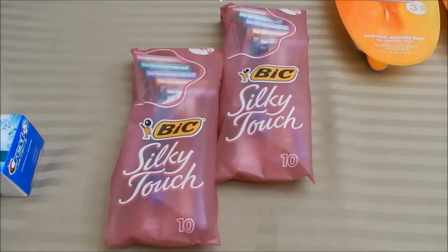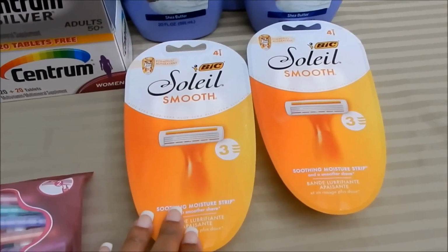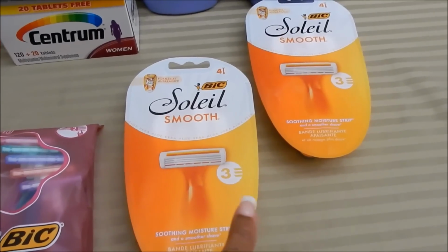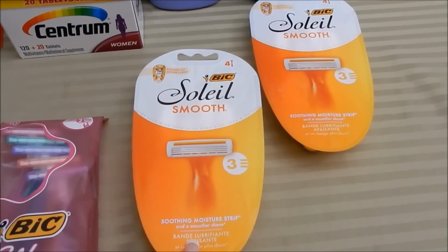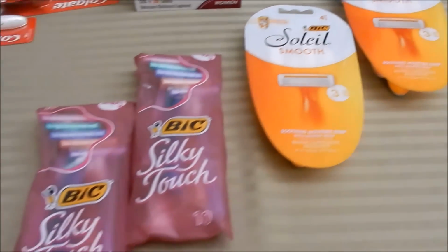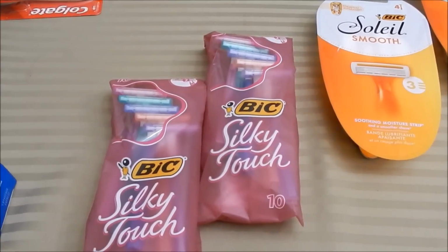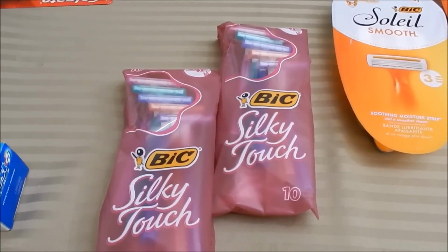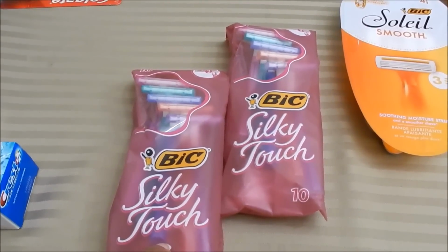Now, this is a test deal, so we know that the fancier Bic razors are on sale for buy one, get one half off, and on promotion for when you buy two, you get $2 back in Walgreens cash, and that's a month-long deal. And we know that the lesser non-fancy Bic razors are regular price, not buy one, get one half off. So I wanted to see whether or not they were still following the promotion of buy two and get $2 back in Walgreens cash.